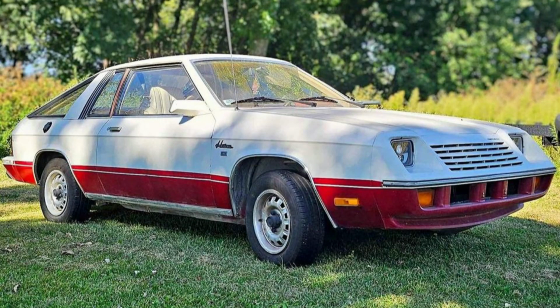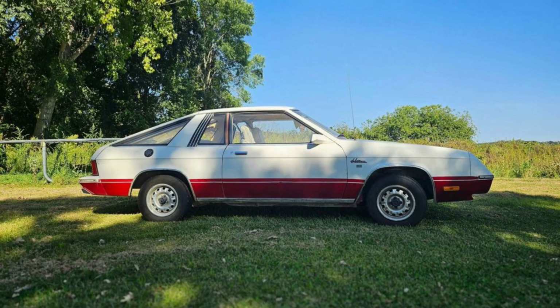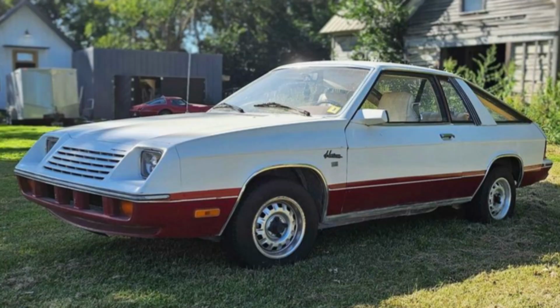The interior is in great shape and has been well preserved, reflecting the car's low mileage. With these updates and maintenance, this Horizon TC3 offers exceptional value, and the price is firm, given the extensive work done to enhance its longevity and performance.